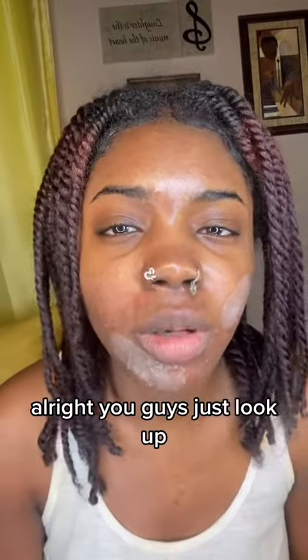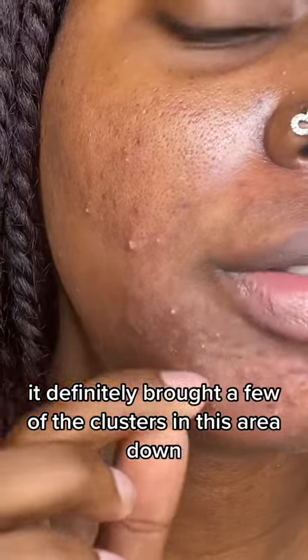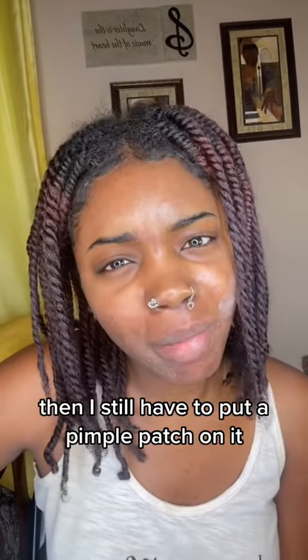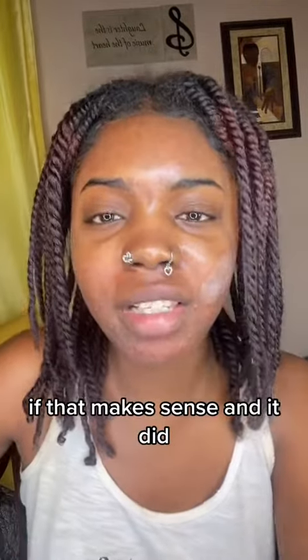All right, you guys, just woke up. Let me peel these. It definitely brought a few of the clusters in this area down, because what I get is if there's bumps, then I still like to put a pimple patch on it just to see if it will flatten the bump, if that makes sense. And it did.